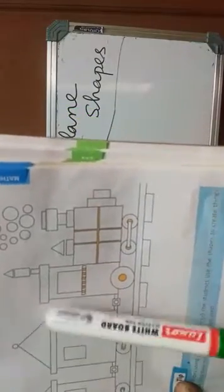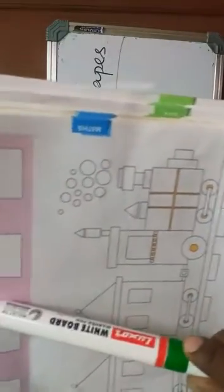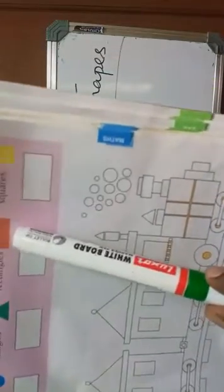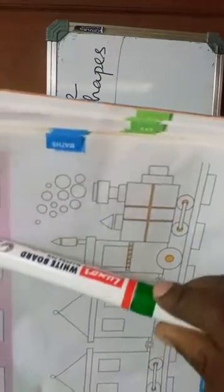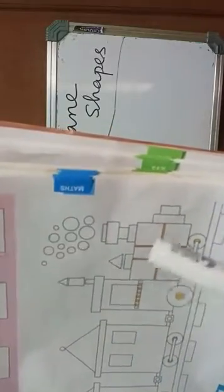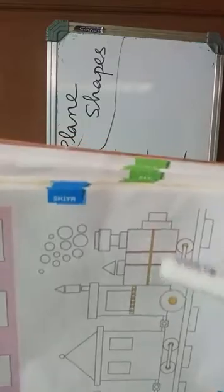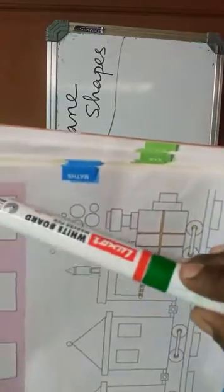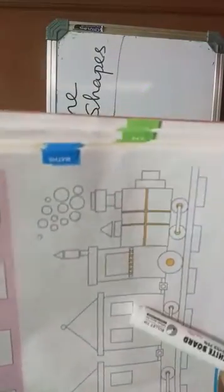Like this, here you can see triangles, small triangles, big triangles, all triangles. You have to give green color. And this rectangle, where you can see a rectangle here, you color rectangles with red. See, this is a rectangle, this is a rectangle, these are all rectangles. But these squares you have to color with yellow. Like this, you color this train.